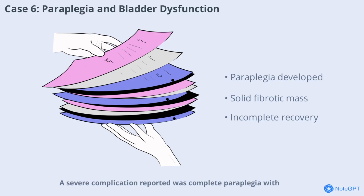A severe complication reported was complete paraplegia with bowel and bladder incontinence following SCS electrode placement. Imaging revealed a solid fibrotic mass compressing the spinal cord. Surgical removal of the electrode and scar tissue was performed, but neurological recovery was incomplete. This case serves as a reminder of the potential risks associated with SCS and the need for prompt intervention when severe deficits occur.